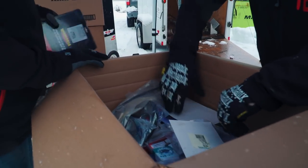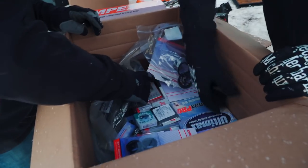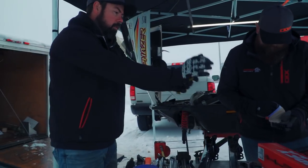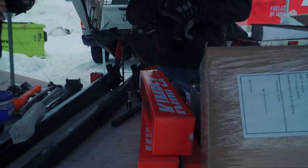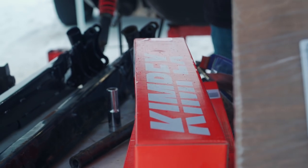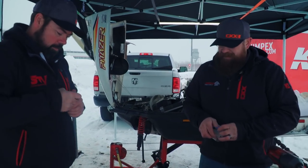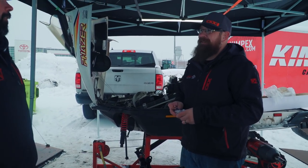There's a gasket set. Yeah, look at that. Ultimax belts, all kinds of clips. Look at that stuff. Take these off so I can... I just want to make sure your hands are sopping wet too. Definitely are. I'm hoping they're wet. By the looks of it, KIMPEX has almost everything to rebuild this thing from one end to the other.